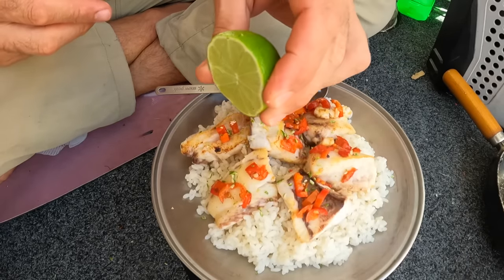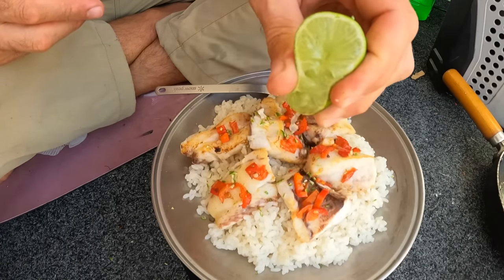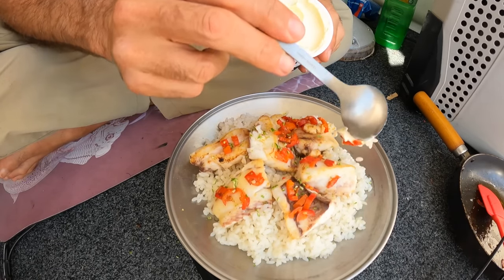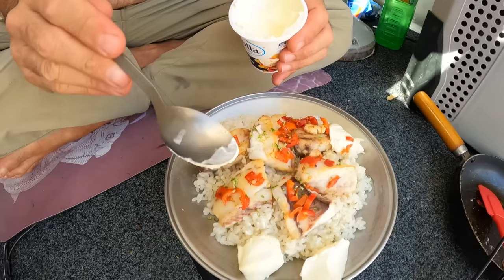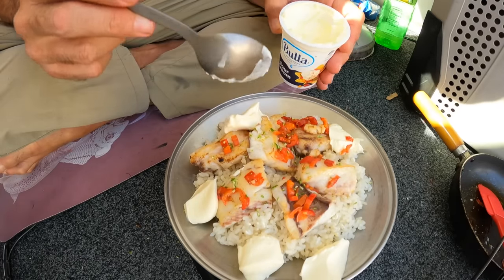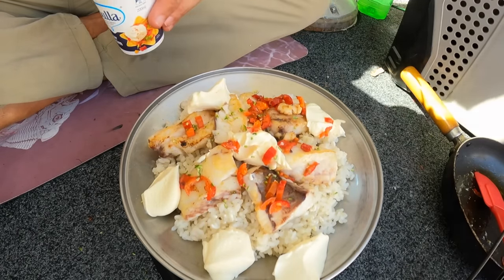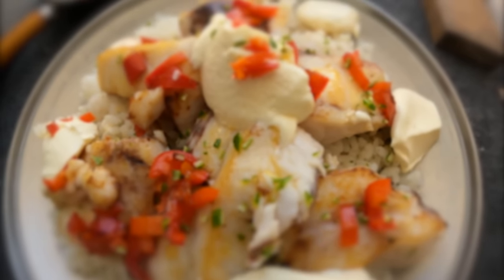Get our lime, nice squeeze all over that. And then to finish it off, some nice dollops of sour cream. Come on, get off. There we go. Mangrove jack, chili lime with rice and sour cream. Look at that. Beautiful. How good does that look? That's looking pretty good, to be honest.